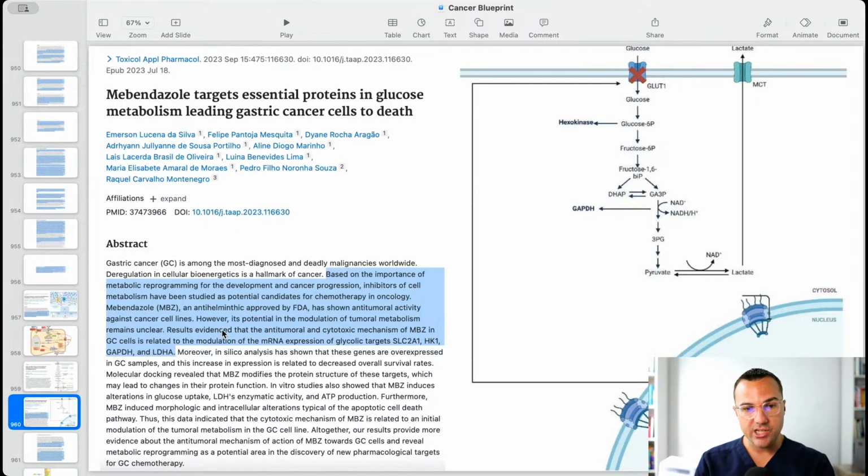I would also mention here that it says, based on the importance of metabolic reprogramming for the development of cancer progression, inhibitors of cell metabolism have been studied as potential candidates for chemotherapy in oncology. Mebendazole, an anti-helminthic approved by FDA, has shown antitumoral activity against cancer cell lines. However, its potential in the modulation of tumor metabolism remains unclear. When was this published? 2023. That's interesting, because I think Seyfried, I don't remember when, I think it was earlier than 2023. I could be mistaken. I'll have to look at the publication.